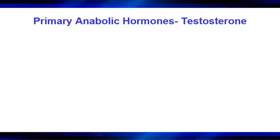Looking at the total science behind testosterone, dihydrotestosterone is the primary androgen that interacts with the sex-linked tissue, in this case being the prostate, if you go back to the earlier illustration showing how testosterone is utilized in the body to promote various functions.